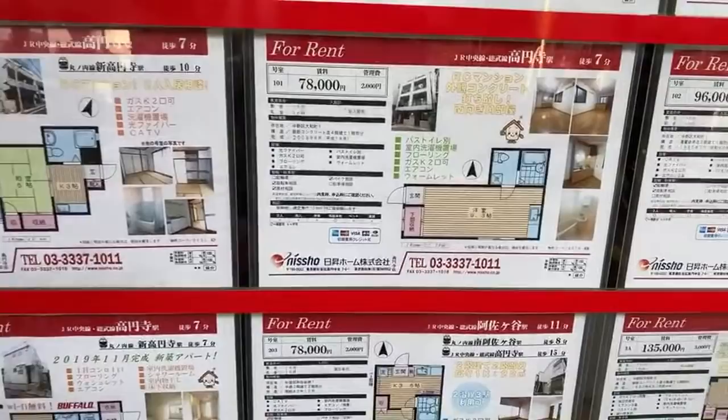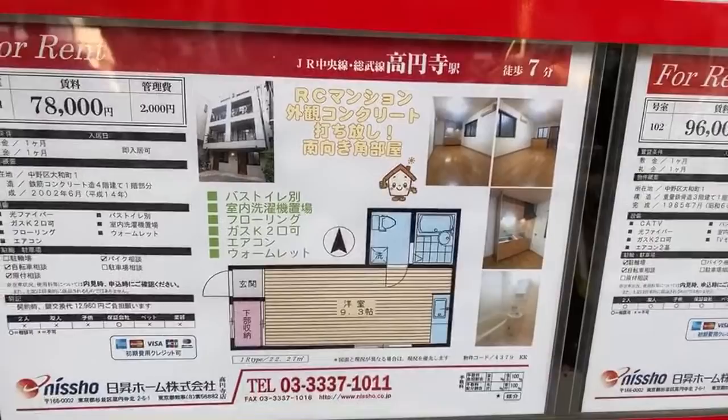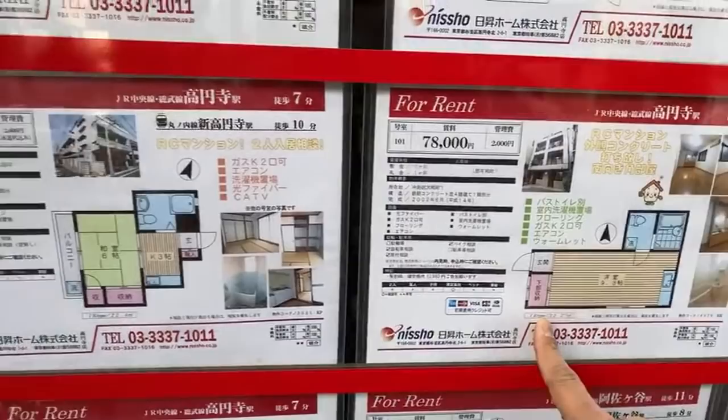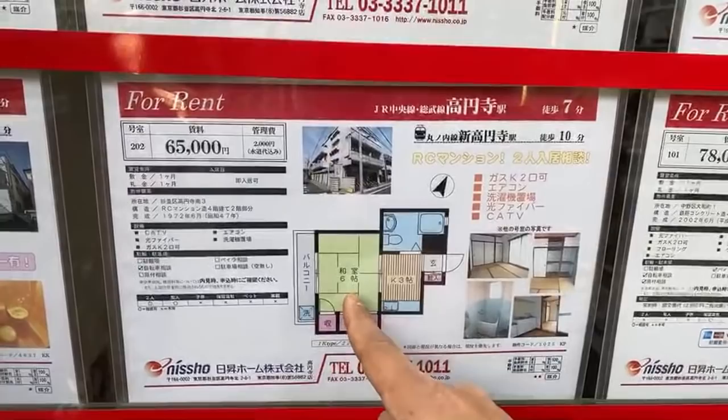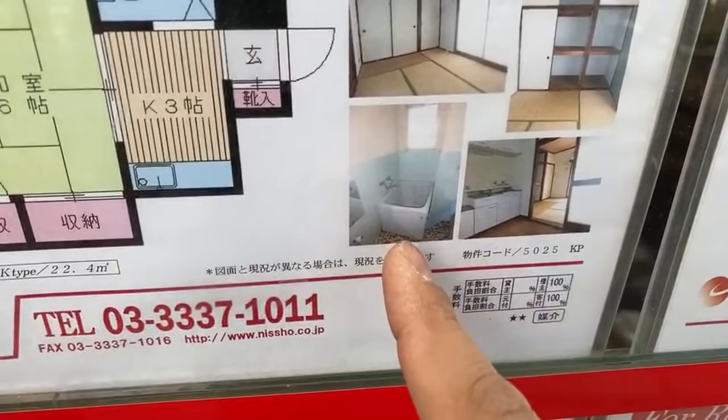This one's got one room, which is really big, and a little kitchenette here. That's a little bit more than $700. It looks clean. It looks like it's been modernized. That's nice. This is a one room, 1R type. $620 maybe per month. It's got 6 tatami mats. I like tatami. And a really small kitchen. I'd say that's like 3 tatami mats, the bathroom, and again, an old bathtub. And the kitchen, it's all really connected.